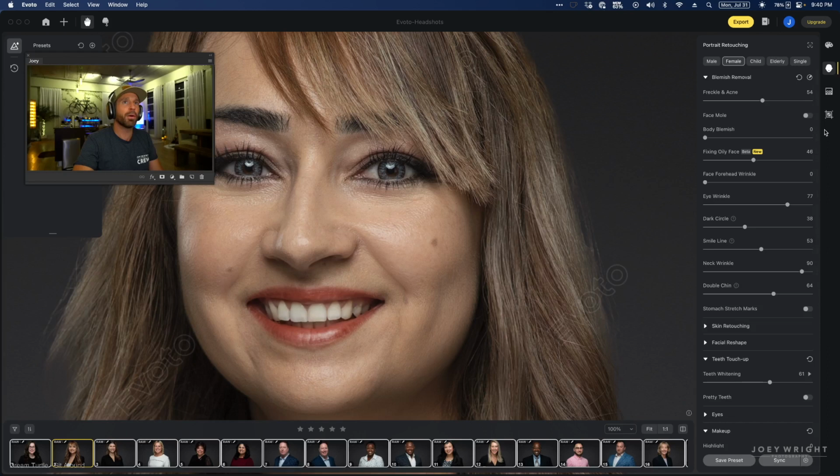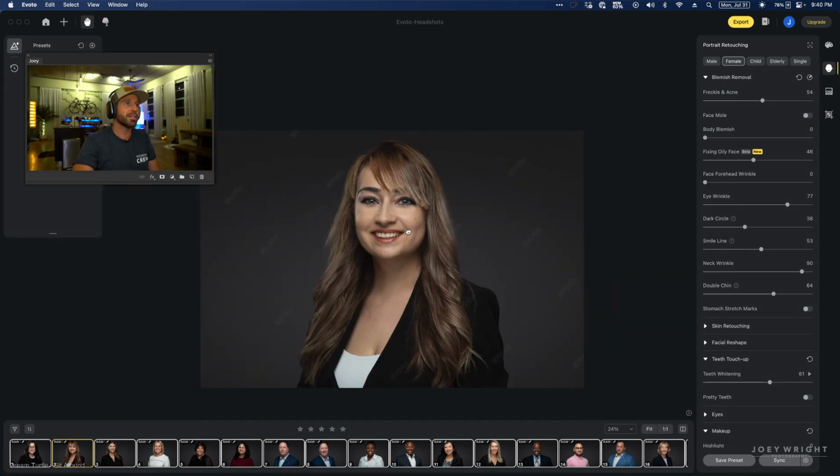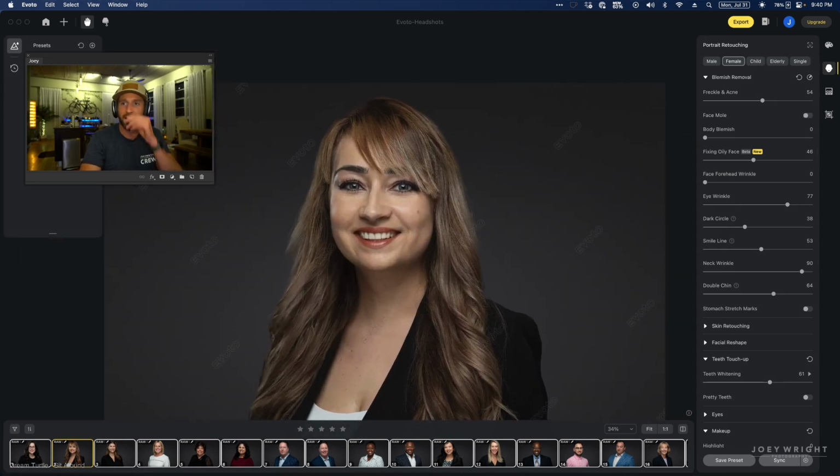Look at, oh, remember, if I want to keep the face mole, just keep that unchecked. Check it if I want to get rid of it. So even that is like a small detail. I love it. Okay, let me read some more of the chat before I go forward.